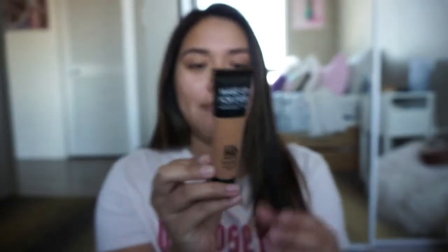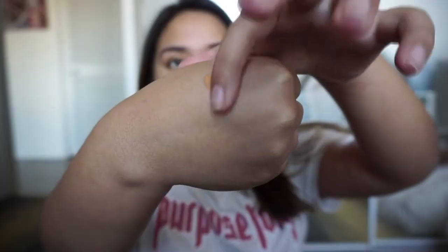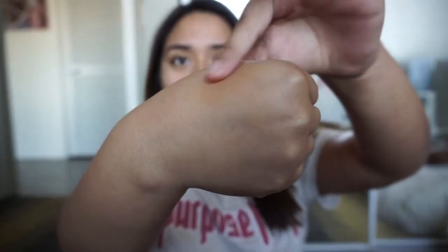Yeah, I feel like this might be a little too orangey. I have not played around with it. I'm gonna put it on my hand. On my hand, it looks pretty orange. Not gonna lie. That's the one thing that's kind of hard on my skin tone, is to find a foundation that matches me that isn't super orange. Because a lot of people like to think I'm orange, but I'm not. Oh, okay, it blends nicely. Maybe it'll work. I have a feeling it's gonna work.